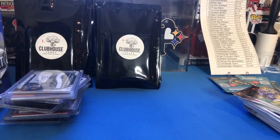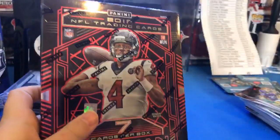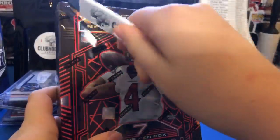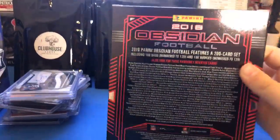If you think about it, technically we got two extra jerseys, because really we were only supposed to get one auto and one jersey or auto mem. And we got two auto mems, so that's pretty awesome. Yeah, that's sick. That's so cool.